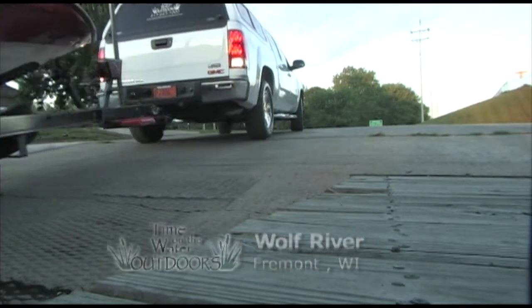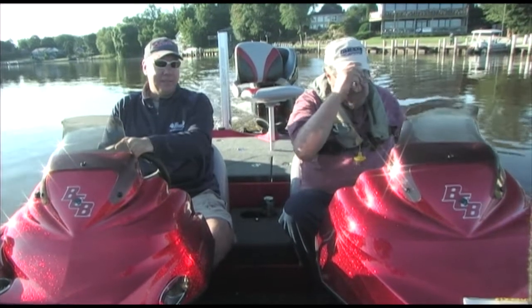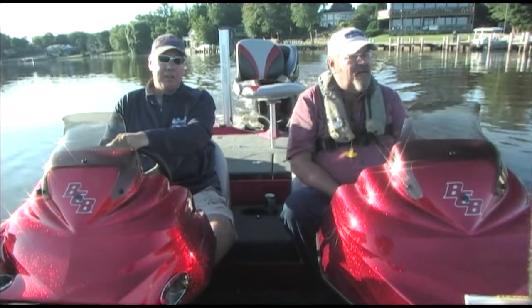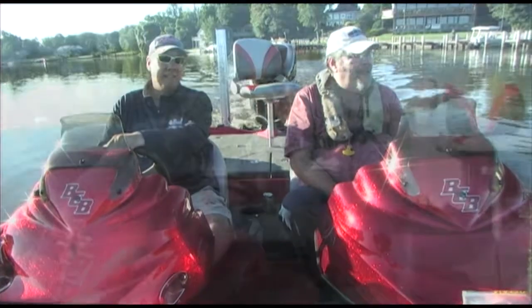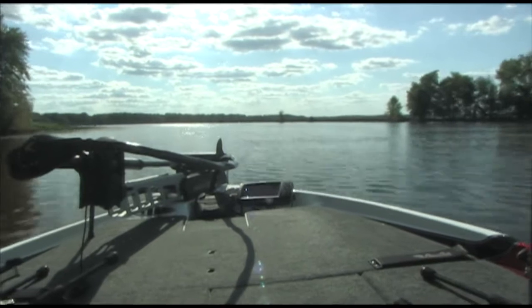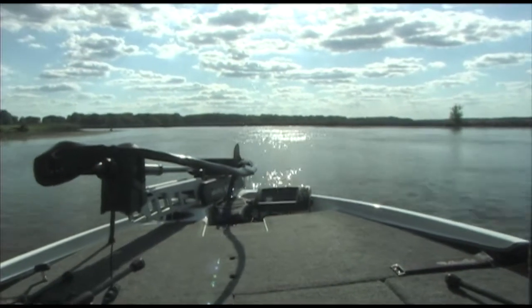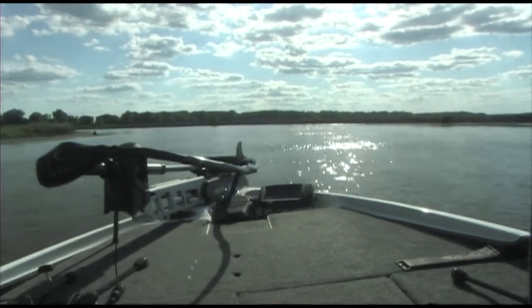We got there mid-May. Went with a friend, which always makes it fun, Jerry Nielsen, who's out near Time on the Water Outdoors, actually a member of the Thunderbird Bass Club. Brought him with. It was neat to see it through his eyes as the first time. Fished from probably Fremont up the river. Had a great time and caught a lot of fish.